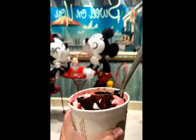This is Sweet on You, one of the ice cream shops that does cost extra. This is gelato. It was a mini gelato that was like raspberry and chocolate and vanilla, I think, or was it white chocolate? I don't know. But it was so delicious and it was adorable, the little ice cream shop. And they had other sweets as well.